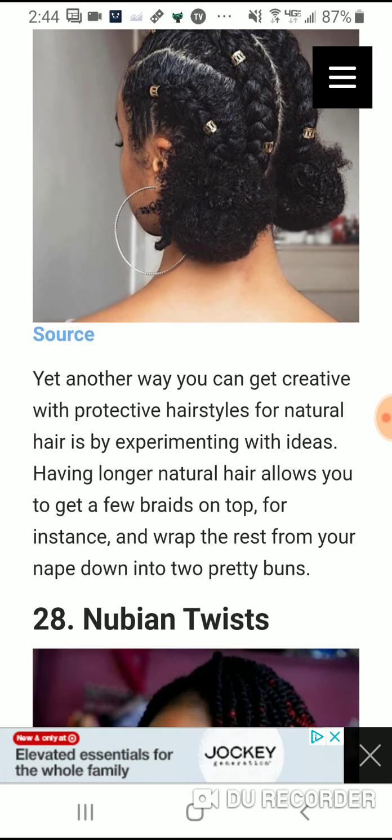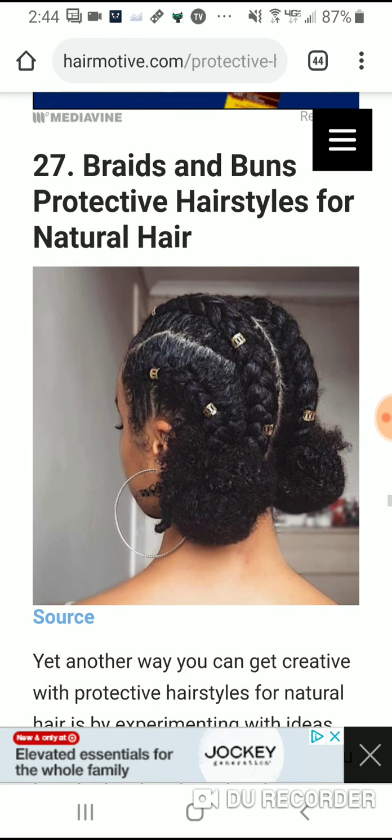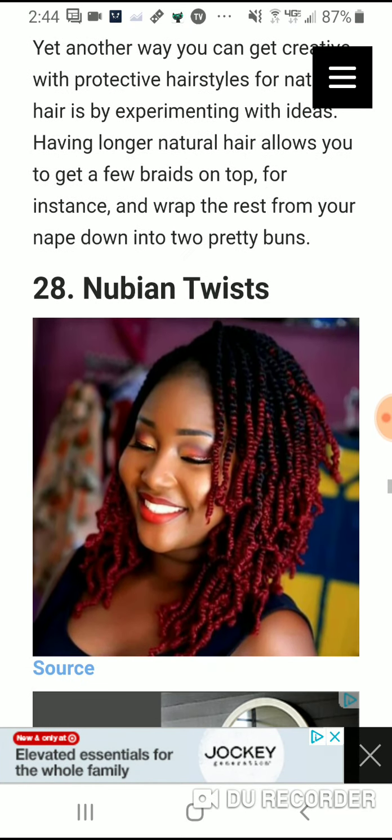Yet another way you can get creative with protective hairstyles for natural hair is by experimenting with ideas. Having longer natural hair allows you to get a few braids on the top, for instance, and wrap the rest from your nape down into two pretty buns. Here's a look. I like it. It's very pretty with the gems in it. Well, it's not gems, but I just don't know what to call it.